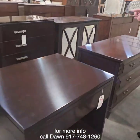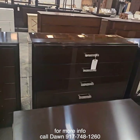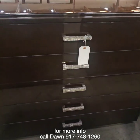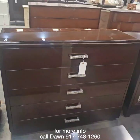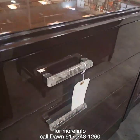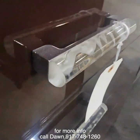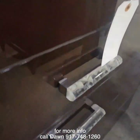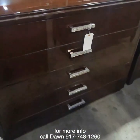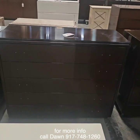And if you look behind this, we have a beautiful chest. It's one, two, three, four, five drawers. It's larger, and it has our beautiful Murano pulls down the center. The Murano pulls are carved and they're on a nickel background. There's a matching chest. We just haven't put the hardware on it yet.